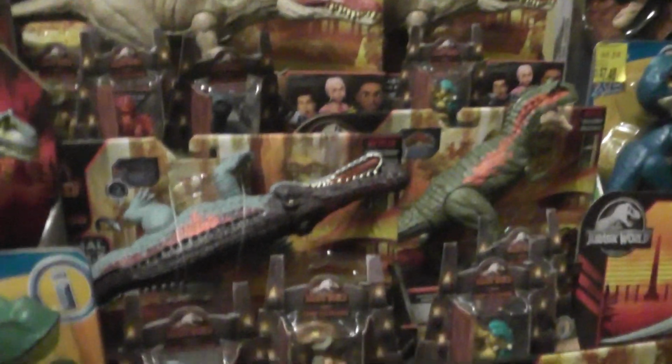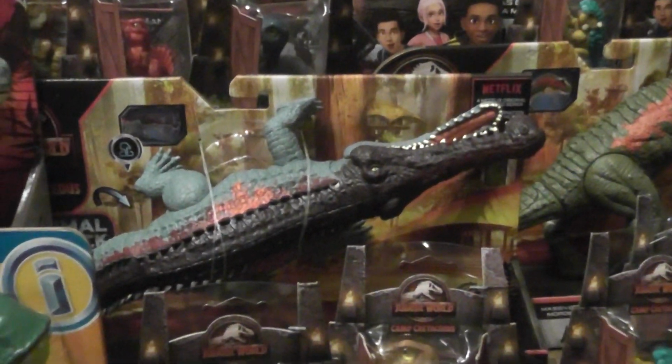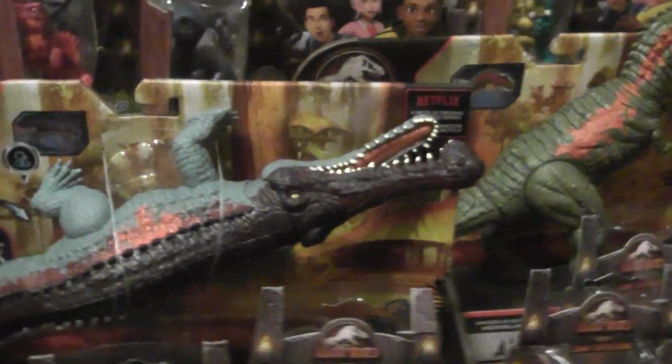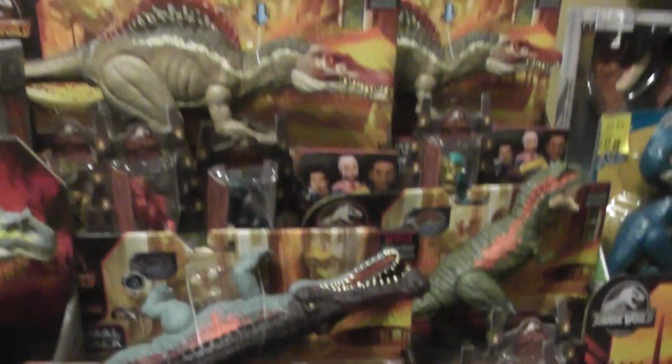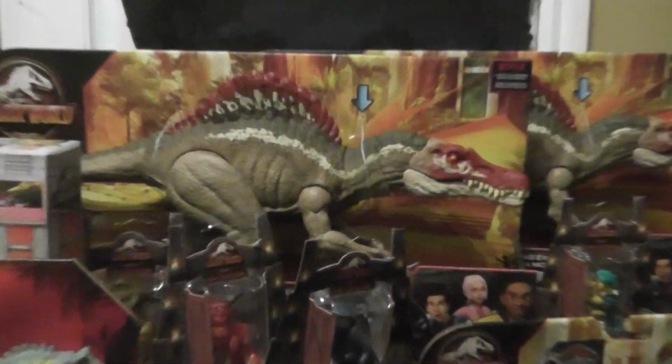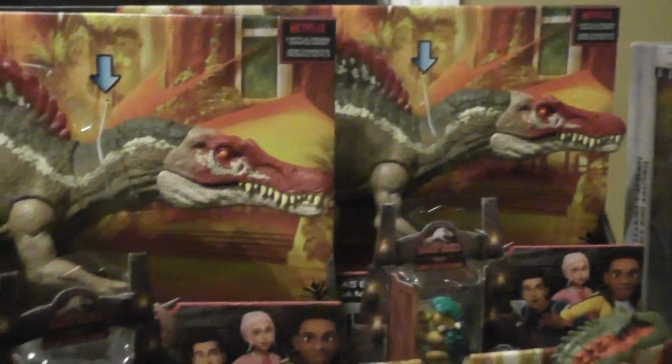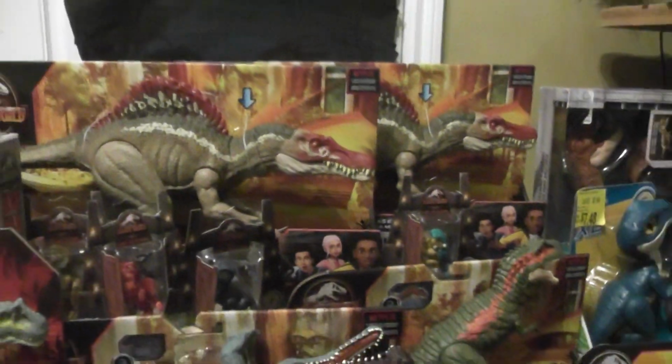But right now we have the new Sarcosuchus and the new Albertosaurus figure. These are massive biters and they've been repackaged in Camp Cretaceous packaging. We also have the new Jurassic World Spinosaurus from Camp Cretaceous. These guys have hit Canada and Australia as well.